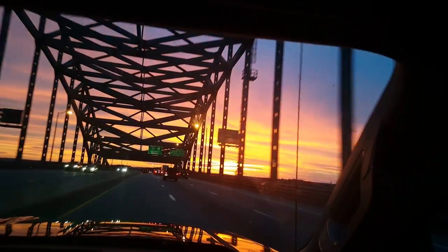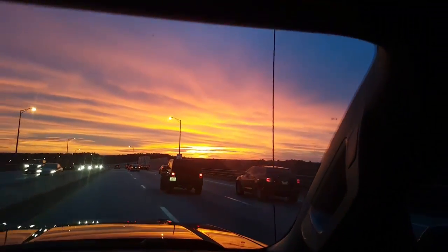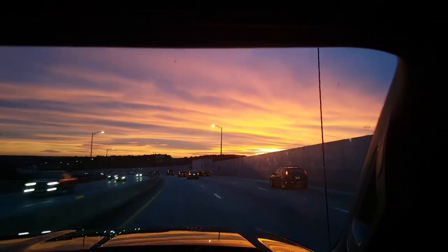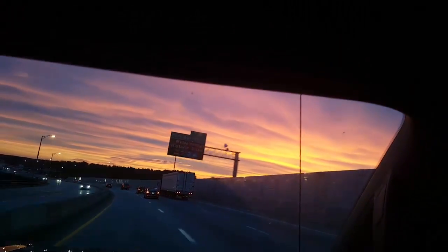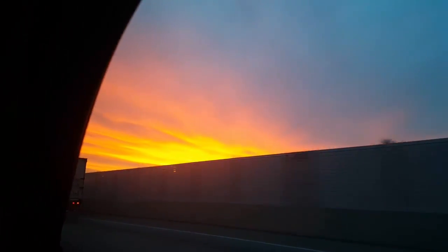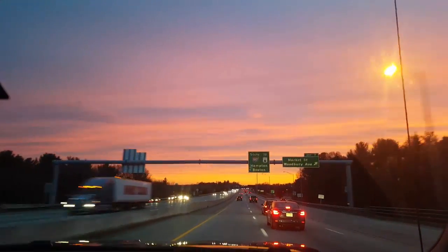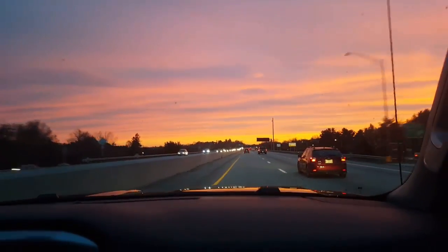We are leaving Maine, going over the bridge with an awesome sunset. Yeah, I haven't seen this much sunlight in a few days. And I think we're out of Maine after we went over that river. Back in Massachusetts, then Connecticut pretty soon.